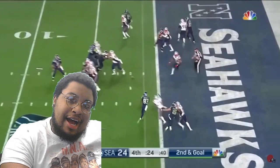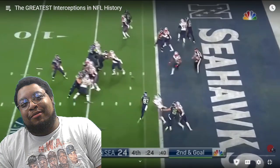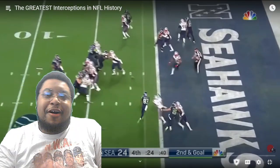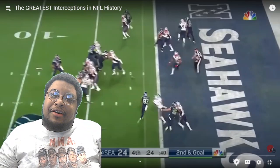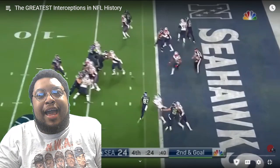Oh my God! Don't remind me of this one, bro. You at the 1 yard line. All you had to do was run it into the goddamn end zone and you throw a slant pass. What the?